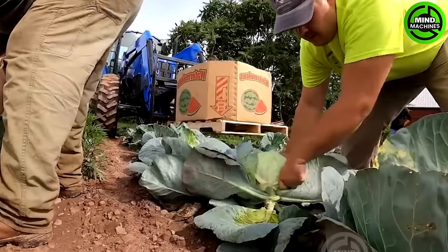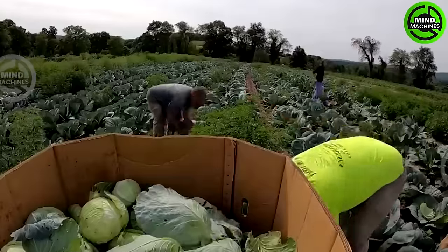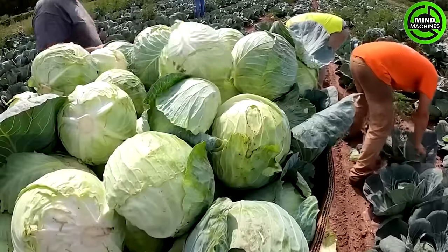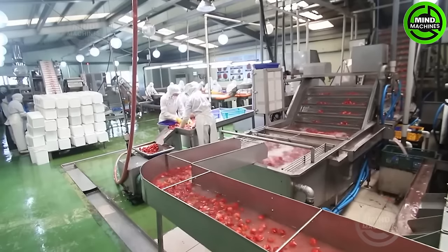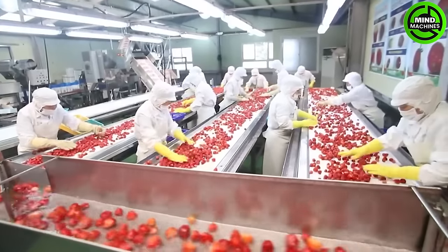Some of the cabbage we're harvesting has a substantial size, and it belongs to a variety called Cabot, in case anyone was curious. Tomatoes undergo stringent processes before hitting the market.